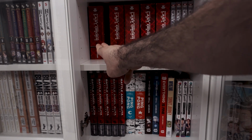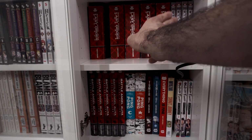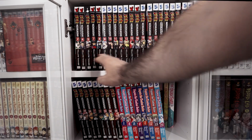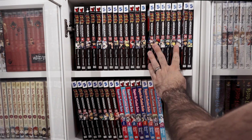They did the omnibuses for the first 5, and then for some reason Kodansha decided to go with singles for the last of them right over there. Okay, now moving on to this next shelf here. With Kakeshi here, we are missing several of the volumes, so that's why I haven't read this series yet.